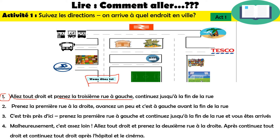D'accord? Alright, so, allez tout droit means go straight ahead. Voilà. Et prenez la troisième rue, towards the third street. À gauche is to the left. Alright, straight on. Third street to the left. Here we go. Think I know where we're going. Continuez jusqu'à la fin de la rue. Go to the end of the street. Et voilà, I'm at the market. Donc ici, on écrit au marché.